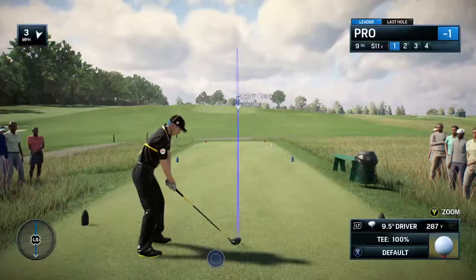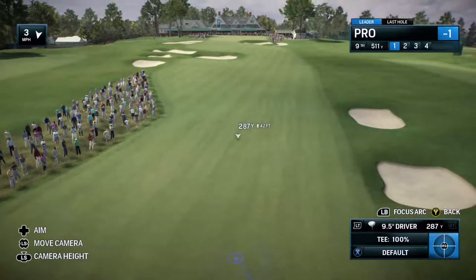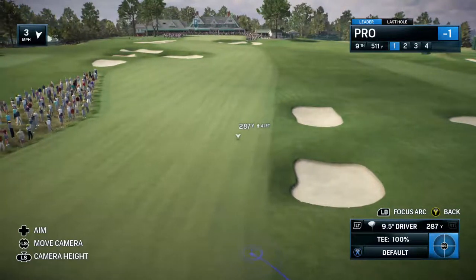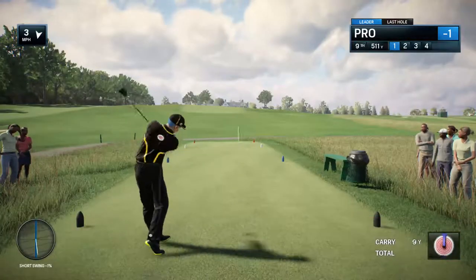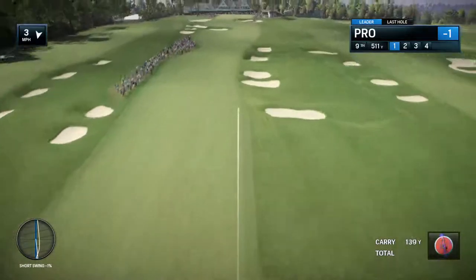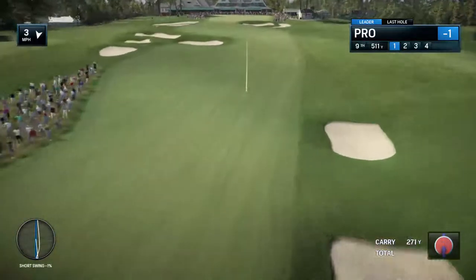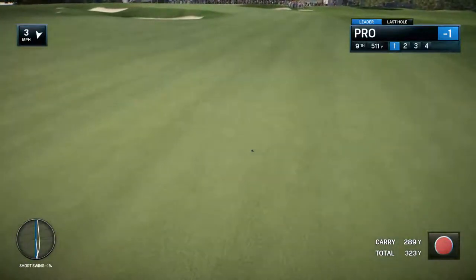Here we are at the ninth, par four, 477 yards. Frank, this is a rugged hole. It is. It used to be a par five. Some say it should still be a par five. Long, straight hole runs alongside the first hole there. Bunkers left and right. And, of course, if you find the rough, the remnants of what used to be a par five is that nice little cross bunker in the middle of the fairway, which forces you to lay up.